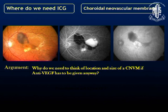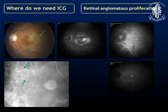The question that most people ask is, why do you need to think of whether it is PCV or an AMD-related lesion when we are anyway going to treat with anti-VEGF? All AMDs we treat with anti-VEGFs. What is the need of doing an ICG and wasting the patient's time? What clinical importance does it have, and how does it affect how we intervene in the patient? Intervention is very important. So we'll see a few cases where ICG really changes the clinical management of the patient.